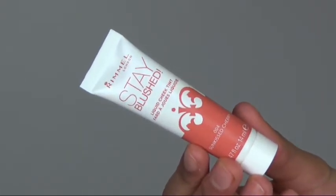For my cheeks, I'm using Rimmel Stay Blush Liquid Cheek Tint, and this is in the colour Sun Kissed Cherry. All I did was place it on my cheeks and buff it in using my buffing brush, which is what I used for my BB cream. And then I just kind of layered it on a couple times just to get the intensity that I was looking for.